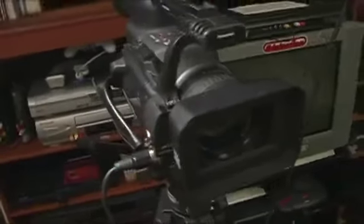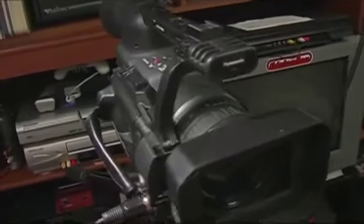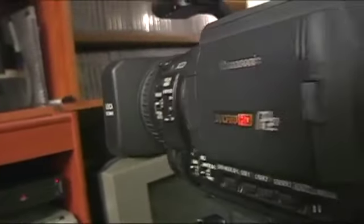Alright, so now we're set up to shoot some nerd. This is a Sennheiser microphone, about 500 bucks. This is my camera. I used to use a Panasonic DVX. I just switched to an HVX, which is what this is. Used, it was about $3,000 with batteries and everything.